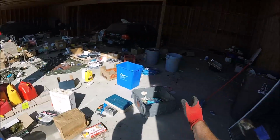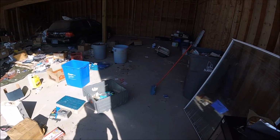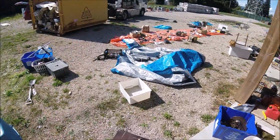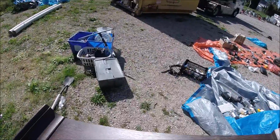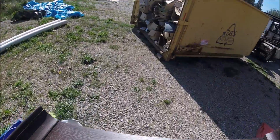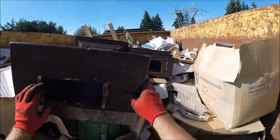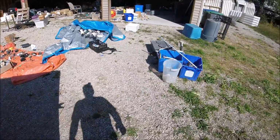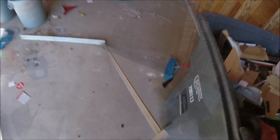Once I clean this bay out, which is gonna keep pushing that way, I'm gonna try to get that table there. Bring that table over. Okay, that's progress so far. Okay. She broke this window up.